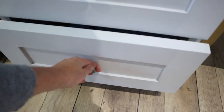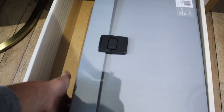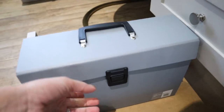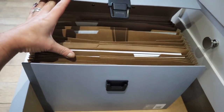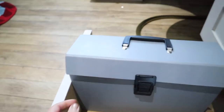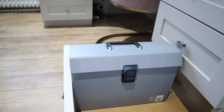And then at the very bottom, I have a box file, which I'll show you guys, but inside I have everything to do with our mortgage, our pension, our bills, anything, including press that I've got for my vlog or just anything to do with the kids, I now have in this box file, and it looks so much cleaner and so much more organized than just having loads of paper everywhere.